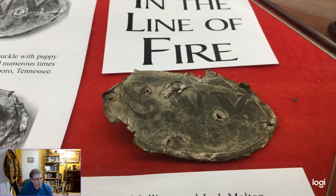And again, it gets you into that mindset. I can just imagine a bored soldier sitting around: hey, let's do something. And hey, I've got a belt buckle. Let's see if we can penetrate it with a bayonet. And that's the kind of crazy things young men will do when they've got too much time on their hands.